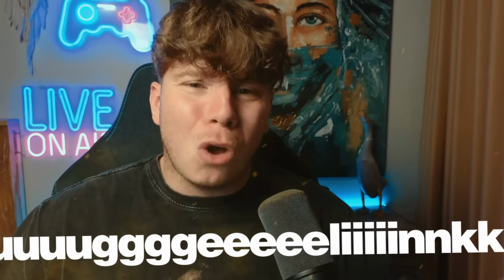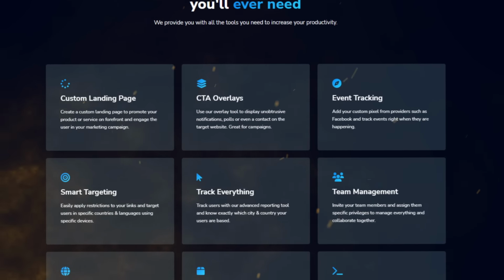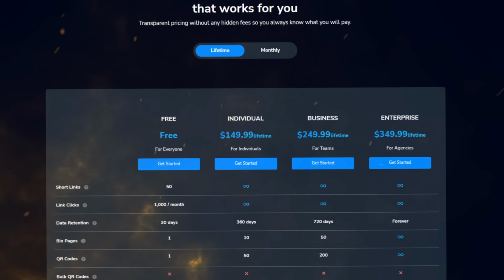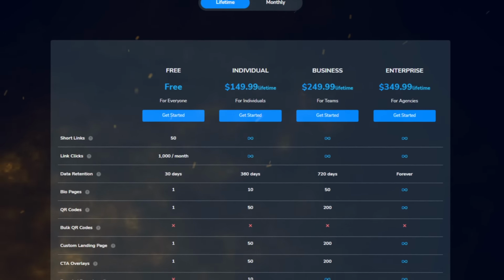Because ultimately, nobody wants to be sent a huge, huge long link. They want it shorter. But why just pay for one service where you can get a shorter link? Why not get all the features that PrimeLink offers, like all of the ones you see on the screen right now? Now, the pricing for PrimeLink is fantastic. And if you choose the lifetime deal, you're actually going to get it for a crazy discounted price. It beats any competitor out of the water.